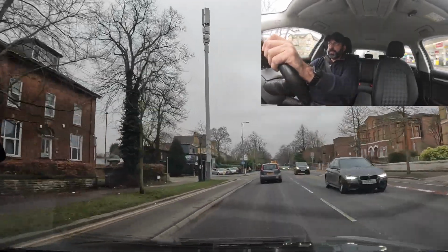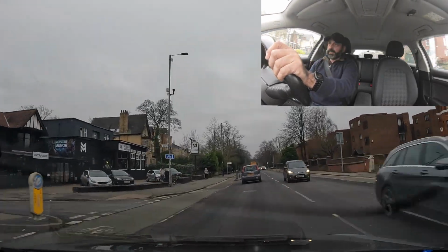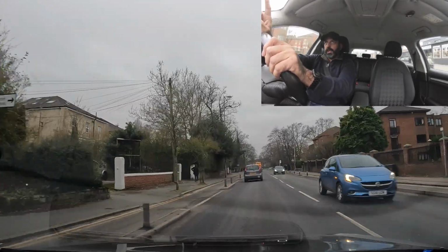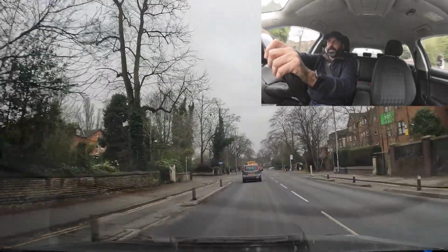Speed on this road is 30 miles an hour. There's no speed sign, but I can see the side street says 20 miles an hour on the left and right, and there's nothing in front of me facing me telling me to slow down. Until the next lamp post, I will drive 30 miles an hour unless I'm asked to slow down.